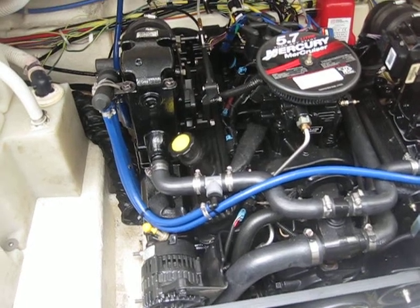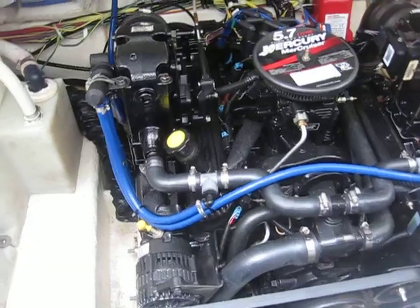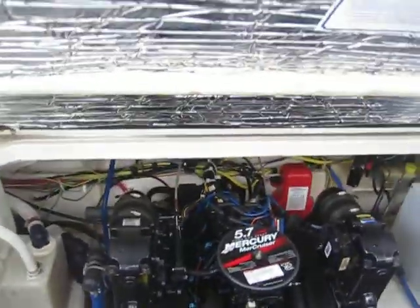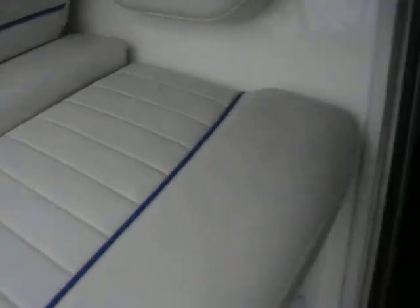5.7 liter Mercury, about 300 hours, and just as clean as the day she was purchased, maintained by a seller that just loved the boat. He's actually moving on to a different style of boat, and that is really the only reason for the sale.